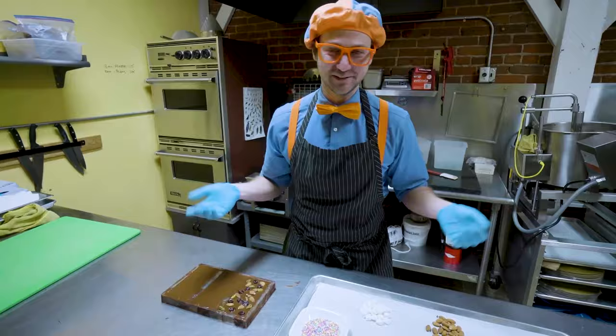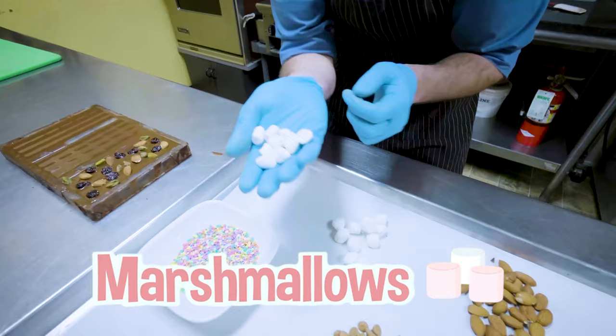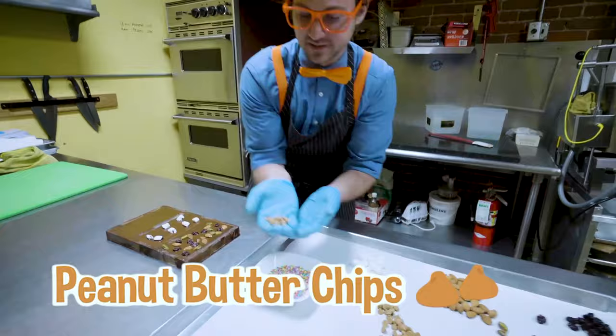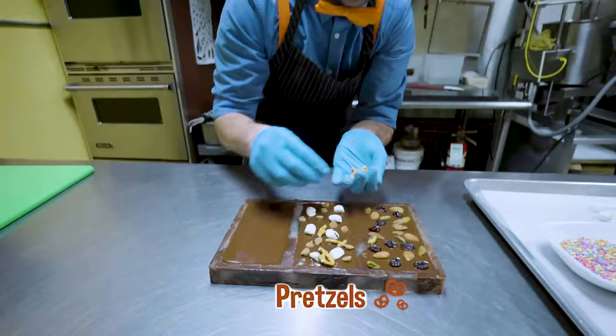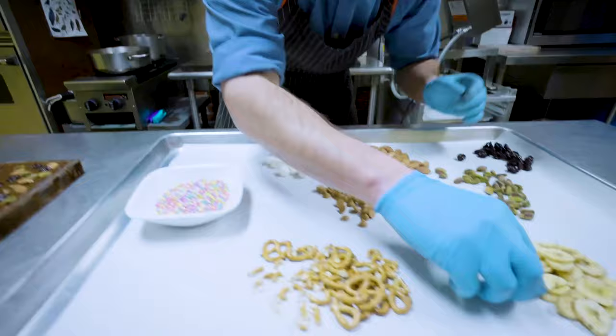All right, okay, how about another one? This one, I think we should have some marshmallows. I love marshmallows. Okay, now we can use some peanut butter chips and sprinkle them on top. Yum, this is gonna be so yummy. All right, and then let's use a little bit of pretzels. Wow, this is so much fun. All right, there we go. And one more. Perfect.